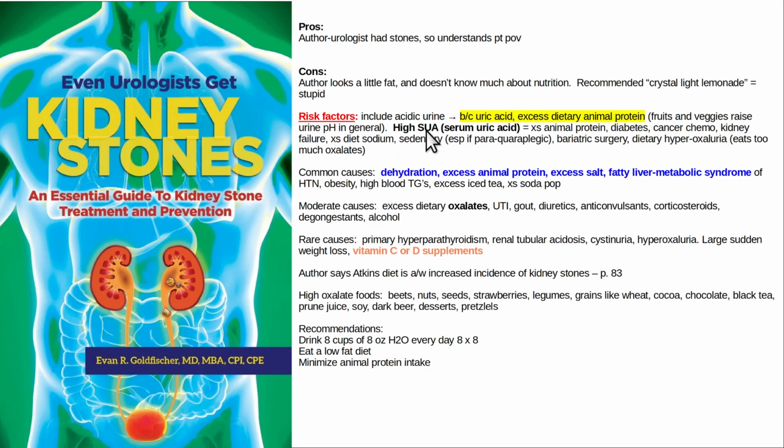Anyways, risk factors. If you have acidic urine, and you get more acidic urine when you have a lot of uric acid, when you're eating animal protein, that puts a big acid load on the kidneys because it causes a metabolic acidosis, in part because of the degradation of the sulfur-containing amino acids like methionine and cysteine, which are more common in meat than plant protein. Animal protein has a different amino acid composition than plant protein. On the opposite hand, fruits and veggies do something good. They typically raise urine pH. Animal foods typically lower urine pH, make it more acidic, more prone to forming stones.